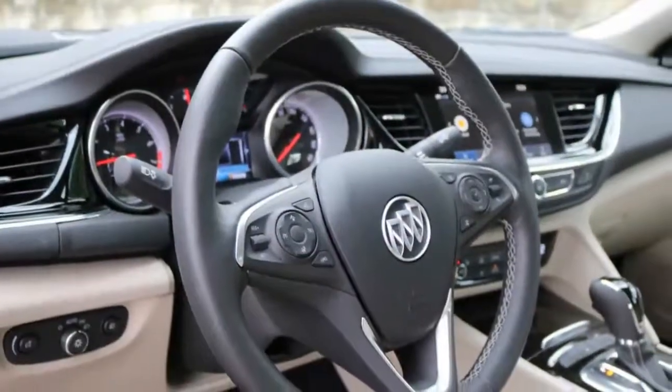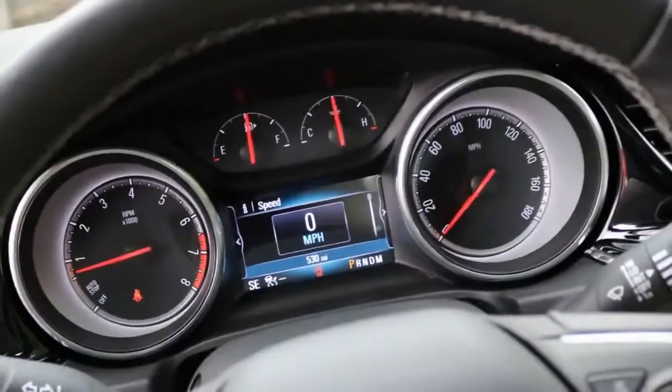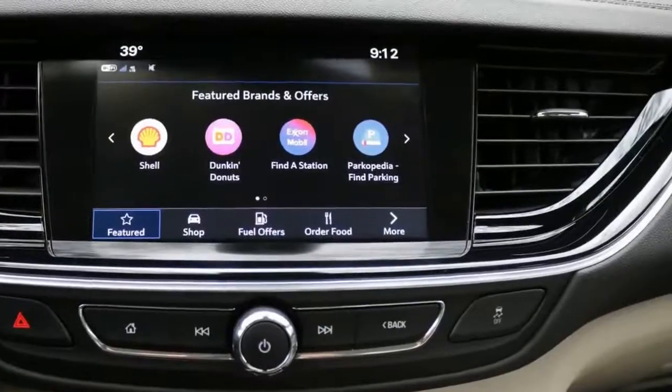Since we've experienced the new Regal Sportback, first as an Opel Insignia and now in Buick attire, we can state that the new Regal Sportback is every inch a Buick that has been to finishing school in Europe, truly, yet at the same time an appropriate Buick.